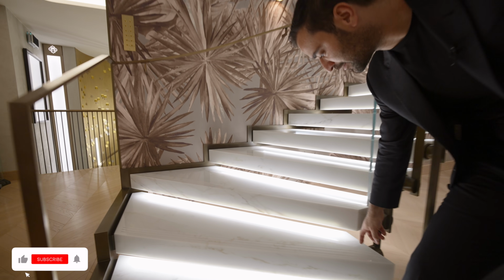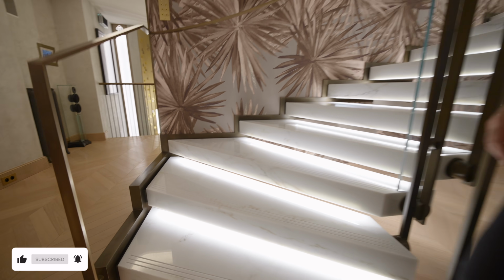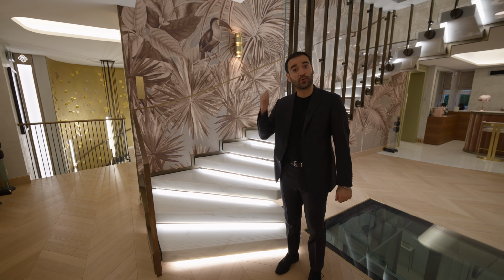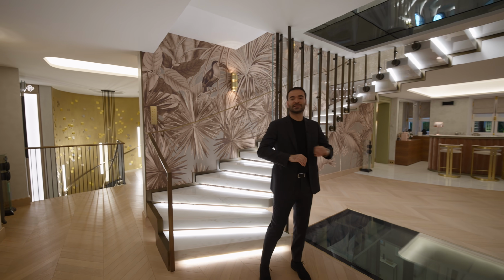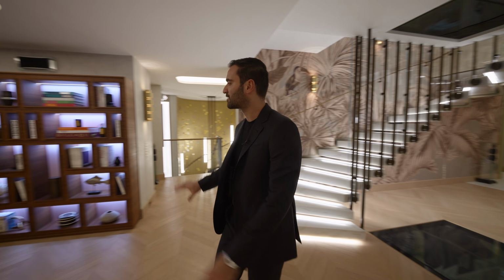I love how they have this carved detail on the front lip of these staircases. That way you have a little bit more grip as you're going down or going up. Now, this floor is all about entertainment. We have multiple seating areas. I'm gonna go this way and start our tour here.